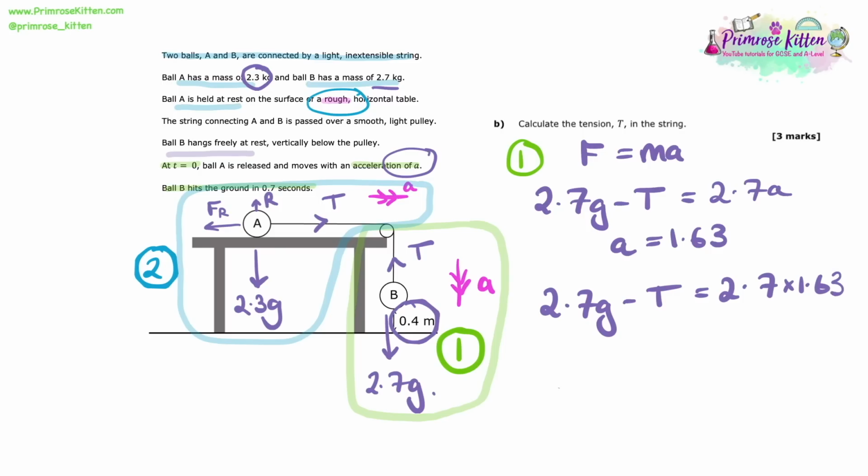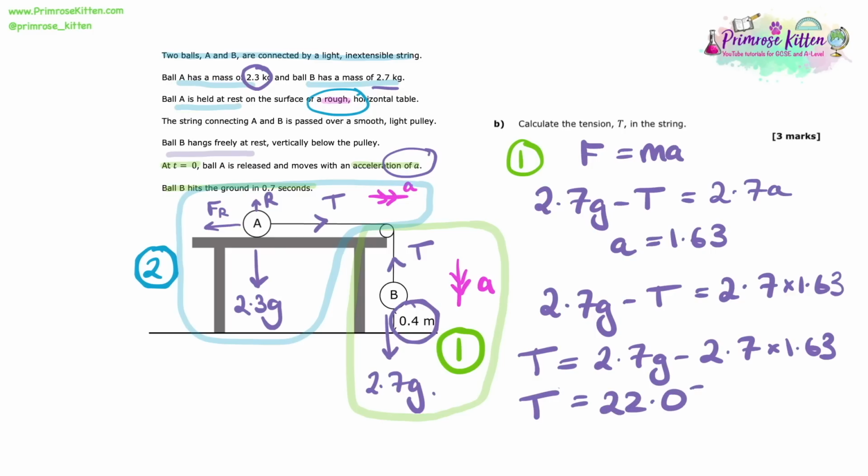So now I have 2.7g minus T equals 2.7 times 1.63. If I rearrange that now, I get T equals 2.7g minus 2.7 times 1.63. Now if I put that into the calculator, I get that T equals 22.059 newtons. And there we have it, we've got the tension in the string.